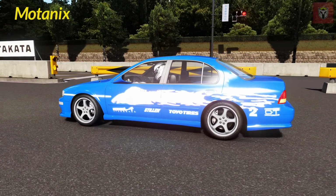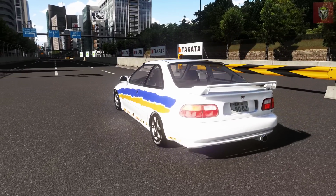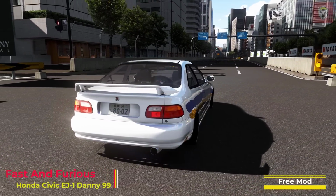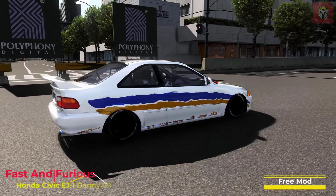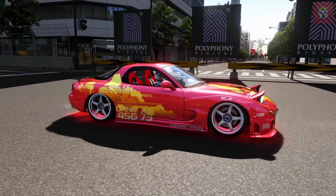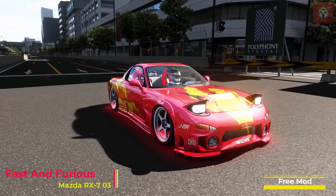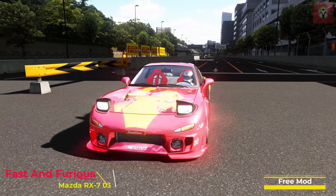So this is the Nissan Maxima, 247 brake horsepower, 3-litre V6. The next one on the list is the Honda Civic, 481 brake horsepower, 0 to 60 in 4.6 seconds. And of course all of these cars were driven in the Fast and Furious movies. The next car is the RX-7, 444 brake horsepower, 1312 kilograms, incredibly fast. I love the neons on it and the attention to detail.